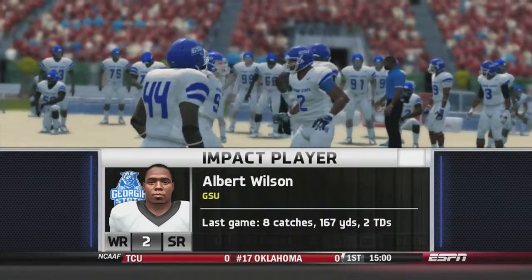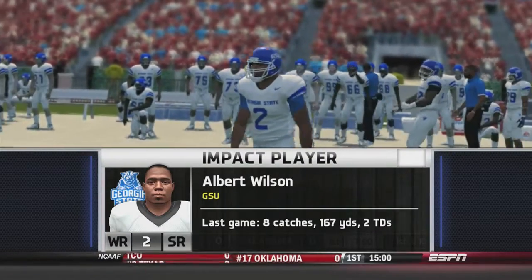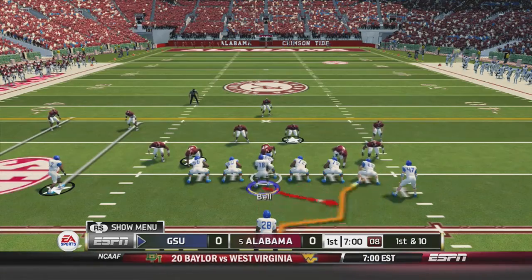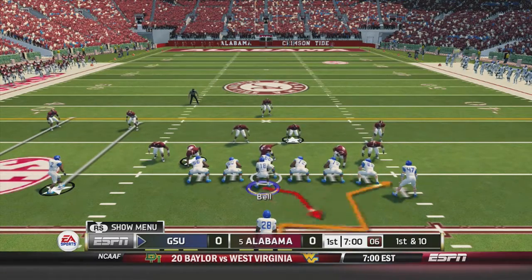We're going to highlight Albert Wilson this week as our impact player. Last game he had 8 catches, 167 yards, and 2 touchdowns in the 42-38 win over FCS Midwest.